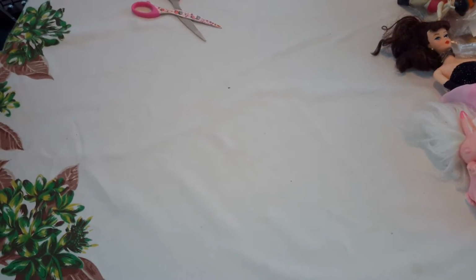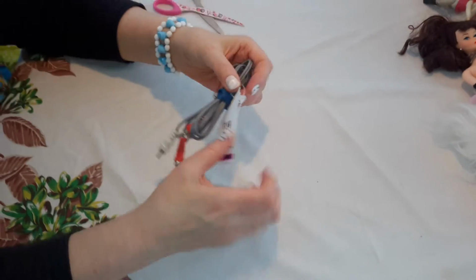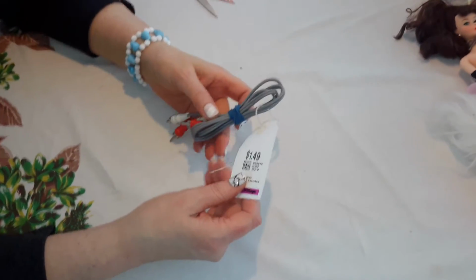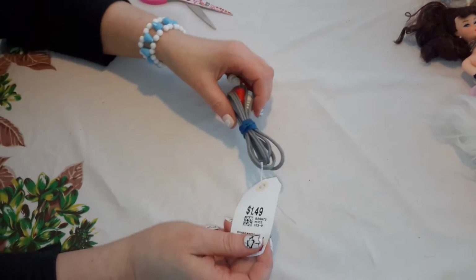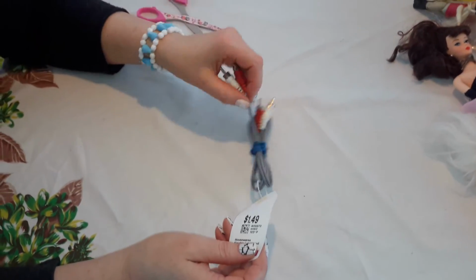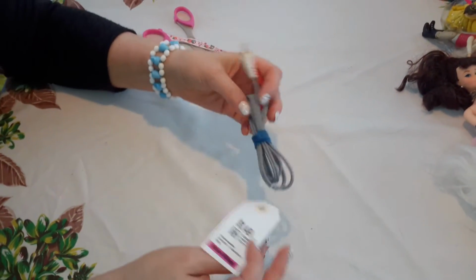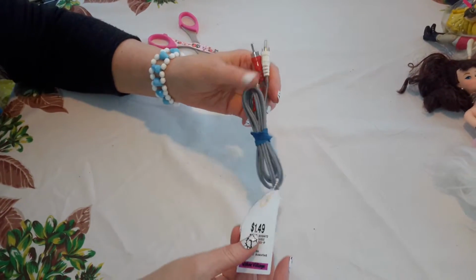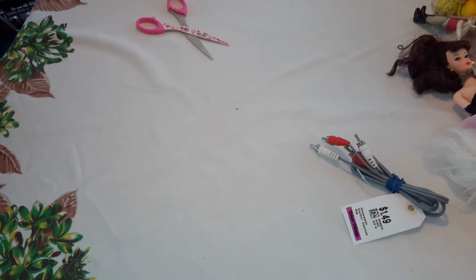Oh. Mr. Retro's got this super fun and exciting item. Awesome. It's a cord for his gaming system. Yes, $1.49. Those old kind of AV cords. So, yay. So, 30% off. Oh, you should pay for that stuff.